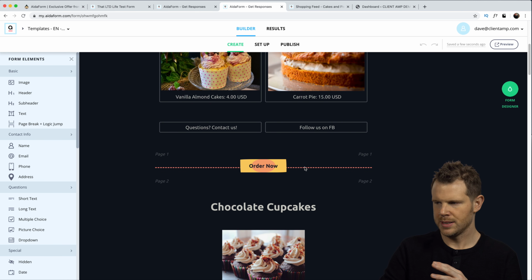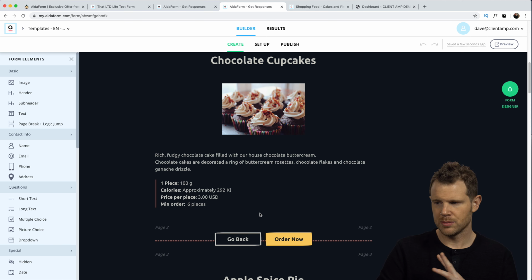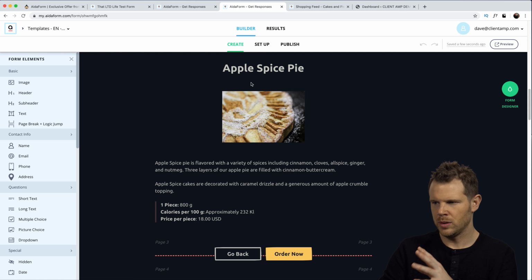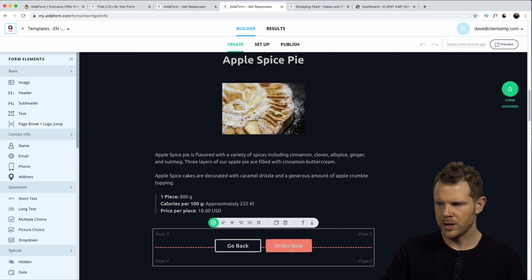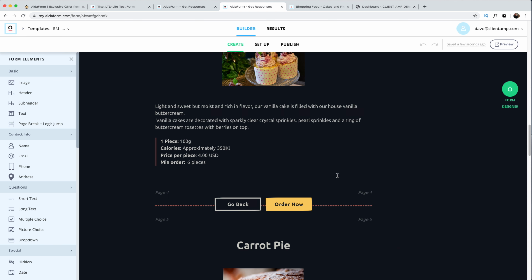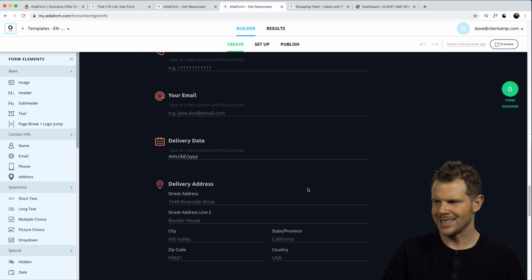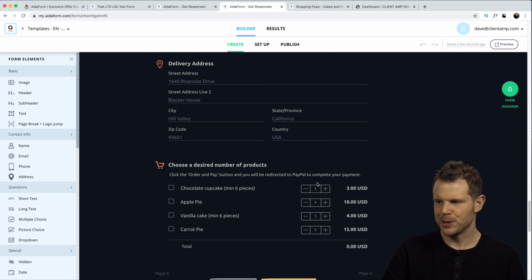And then as we scroll down, we can see here is a page break, and here is the description of the cupcakes, which we saw. I think I went to the apple spice page, or maybe it was a different one, but you get the idea. Each product has its own page that describes the item and gives you the ability to order. And when you click the order button, what it's doing is jumping you over to page 6. So we'll go down here past all the items. And here is page 6, which is that order form. We've got all the contact information. You're basically building out almost an entire e-commerce store just with this template.